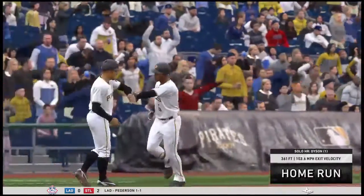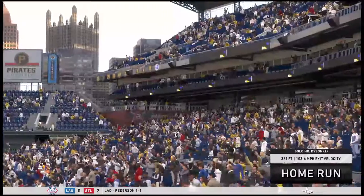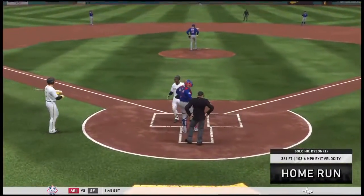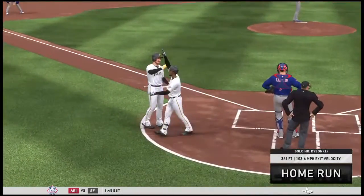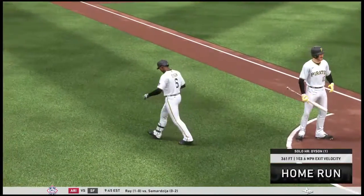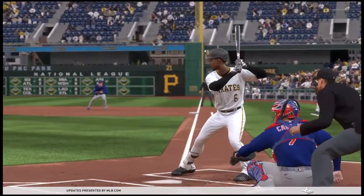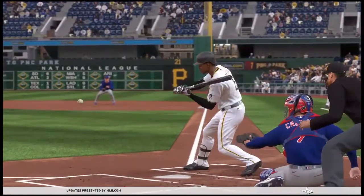A solo shot here to straightaway right field. First home run of the campaign for him, and the Pirates are staked to a 1-0 lead. What a way to start this one off. Scoreless top of the frame, and you answer with a bomb in the bottom of the first.